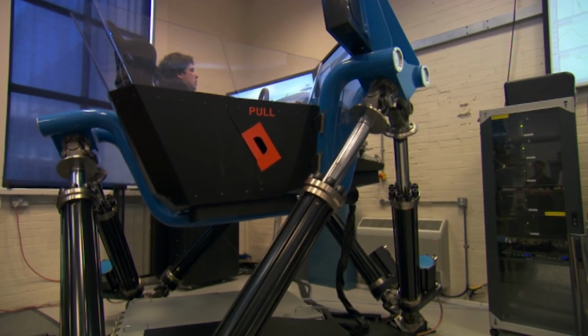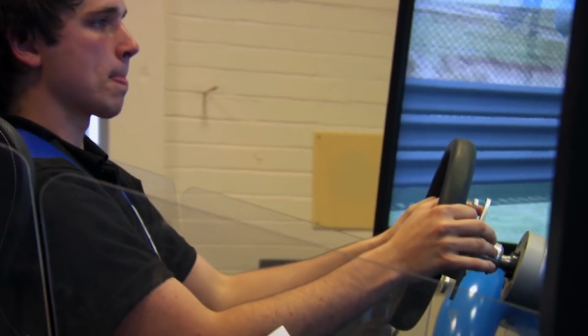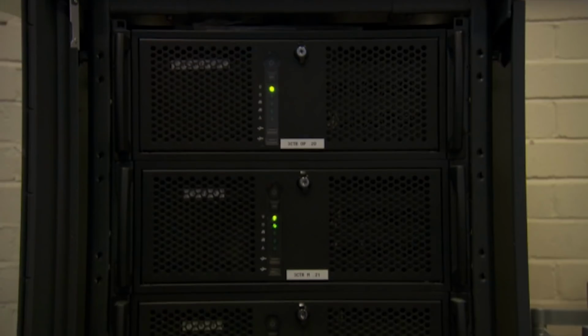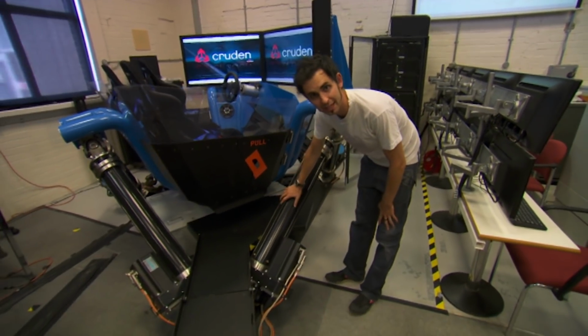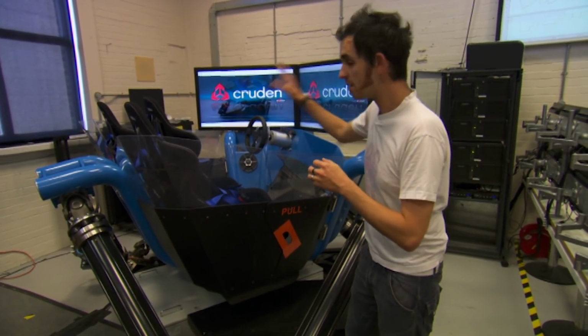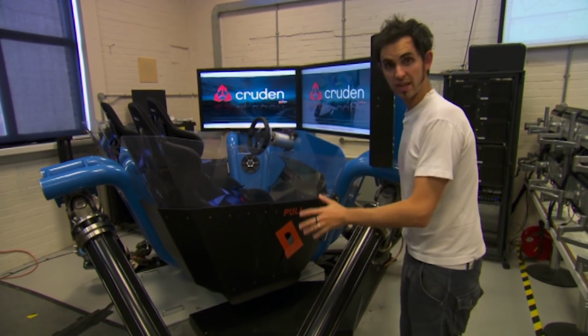F1 teams guard their secrets closely to protect competitive advantage, but this sim has been recently installed in a British university to form the basis of a motorsport engineering course. The sim produces in excess of 2 Gs of force, it's powered by 10 different computers, and it works via 6 of these electromechanical actuators. It uses a system called motion cueing, which ensures every input from the driver, like steering or braking, results in a totally accurate response from the whole sim.